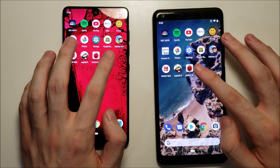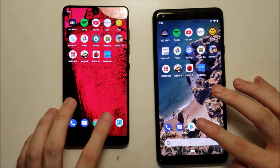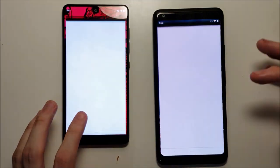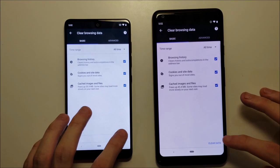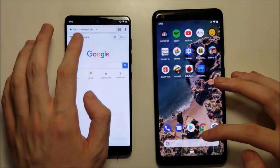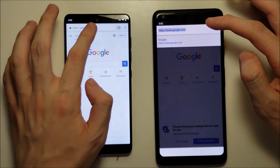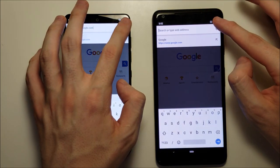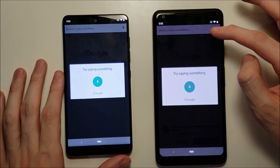And Geekbench, I'm going to run this later on. And now for Chrome. Alright guys, so we got 4 sites, and first up we got IGN.com.